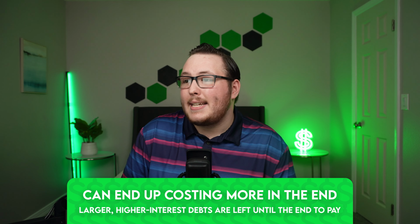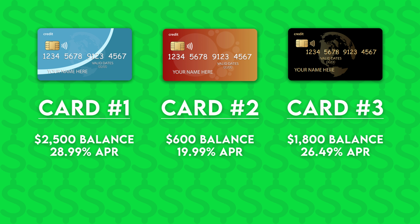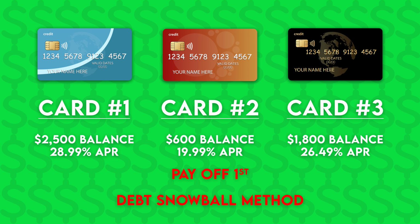So, for example, let's take a look at 3 different example credit cards. Let's say you have card number 1 that has a $2,500 balance with a 28.99% APR. Let's say you have card number 2 that has a $600 balance with a 19.99% APR. And finally, you have a third credit card, card number 3, that has an $1,800 balance with a 26.49% APR. The debt snowball method will look at that smallest balance and pay it off first. Now, in this example, that would be card number 2 with the $600 balance and the 19.99% APR.